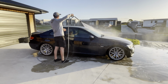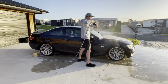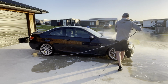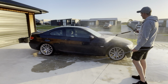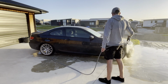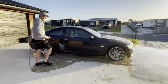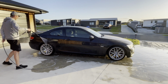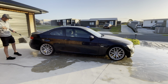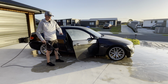So you can really see now just how good the coating is. You might not be able to see it from here, but the hydrophobic nature of the coating versus a sealant or a wax. Not sure if you can see it, but it's awesome. Like the water just doesn't stick. It's so worth getting it done. It's so good.